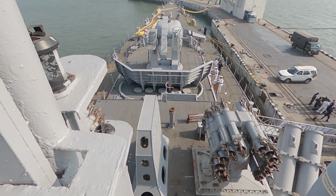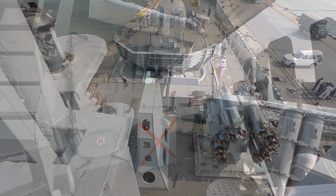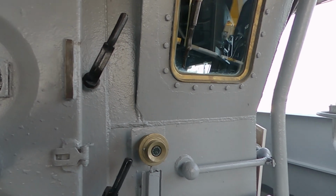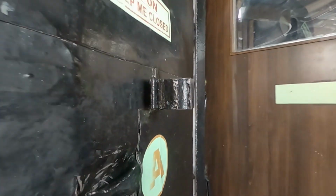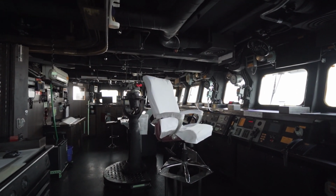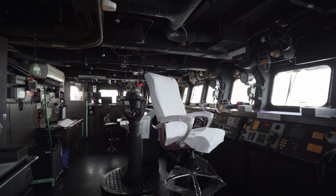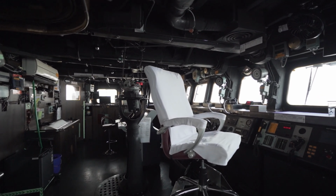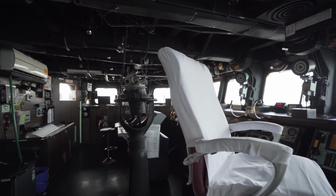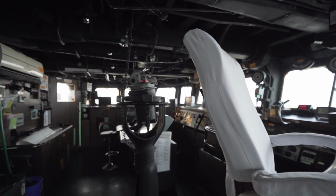Let us now go down to the bridge. The bridge is where the ship is steered from and controlled while at sea. And this is, well, you guessed it right, the captain's chair. But remember, one has to earn the right to sit in it, and only the best in the Navy get to do so. Let us look around a bit.